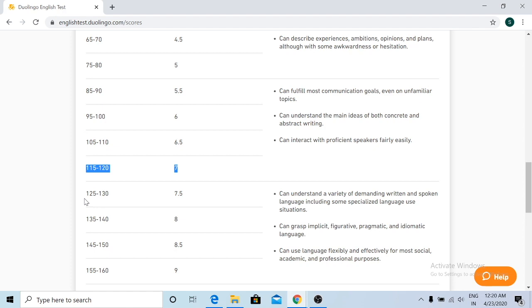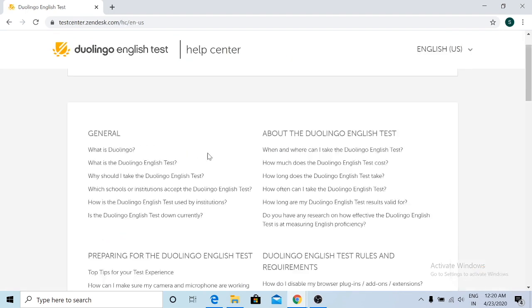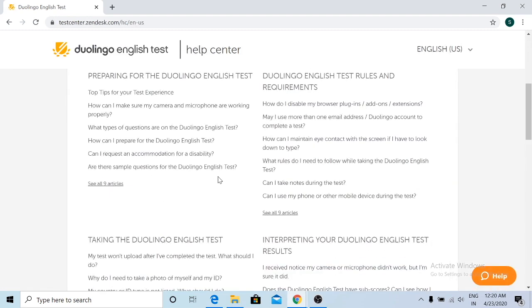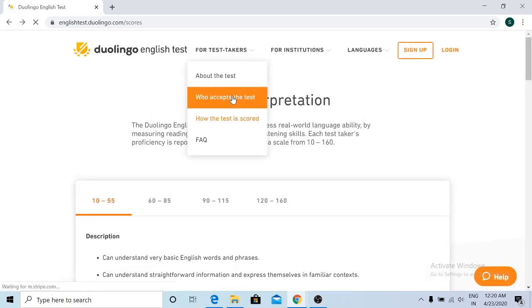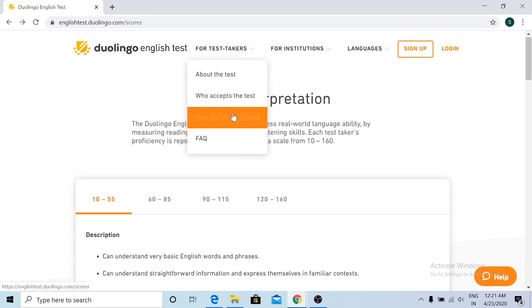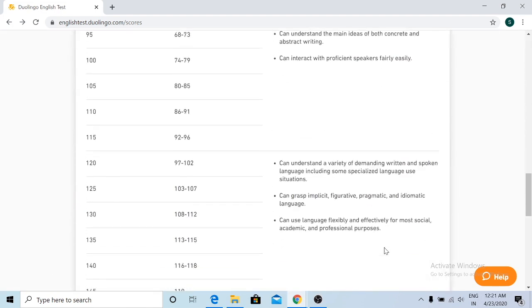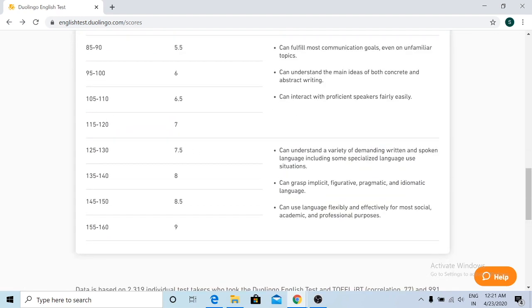If you have any further doubts, or let's say FAQs, frequently asked questions, that you want to discuss, you can go to this FAQ dropdown and search for all the doubts that you have. It would give you more clarity. I've tried to cover everything that I possibly could. I've shown you the format of the test. I've also told you that it's accepted by around 1,000 institutions, so it's not universally accepted. And last but not least, how much you need to score. I'll show it again. If you want a 7 band score, then you have to score at least 115 to 120, or in fact more than that.